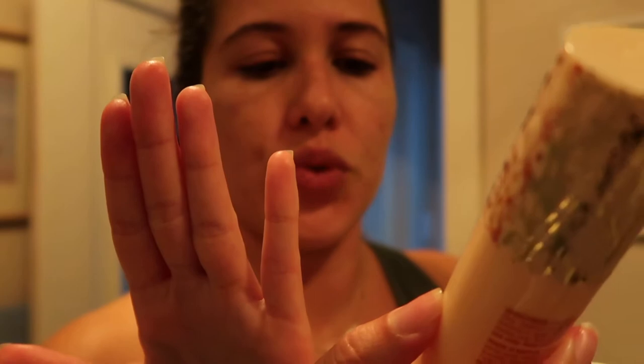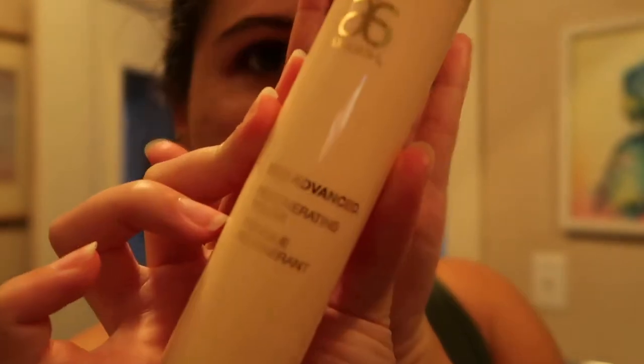And I'm gonna go in with my Arbonne RE9 Advanced Regenerating Toner. Looks like this guy right here. And this is a spray. It's kind of weird, but I just spray it on my face like that, like 1, 2, 3, and then I just massage it in. Kind of almost like an essence, I would say. I really do like the Arbonne RE9 Advanced line. It's really good at making your skin really glowy and getting rid of dark marks and stuff like that.